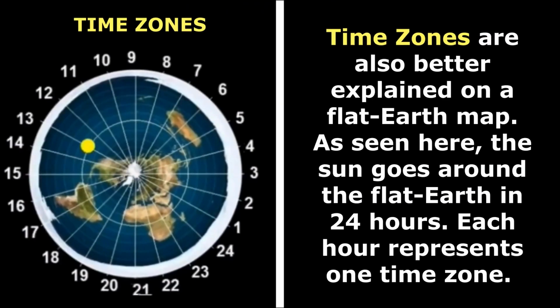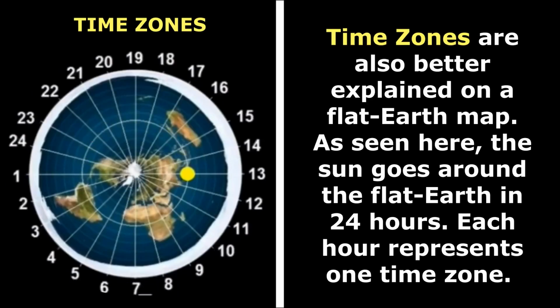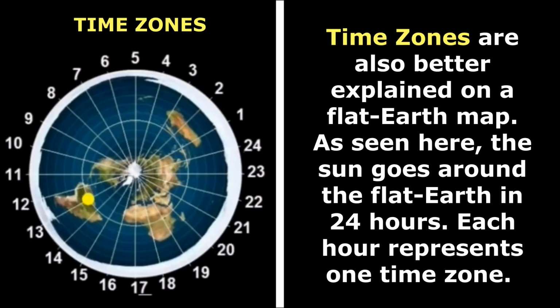Time zones are also better explained on a flat Earth map. As seen here, the sun goes around the flat Earth in 24 hours. Each hour represents one time zone.